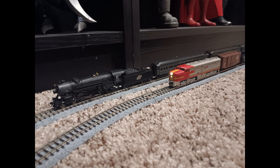Now, about what I've bought at the train show, I didn't buy any O-gauge, only N-scale. But why am I collecting N-scale? Well, it's for when I decide to move out of the house and start living on my own.